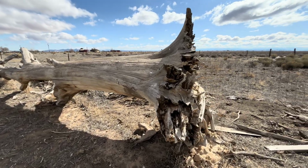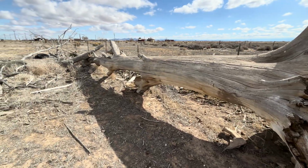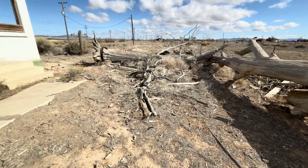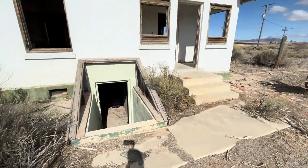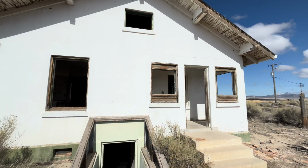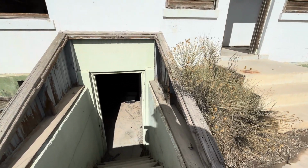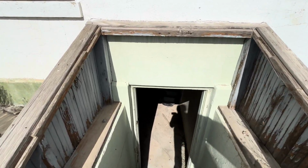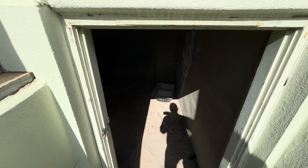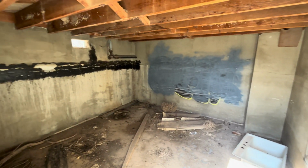That thing's been around for a while. Imagine at one time there was probably a tire swing hooked up to it and probably enjoyed these little houses. Another one with a little cellar down below. Yeah, they're really just little root cellars.